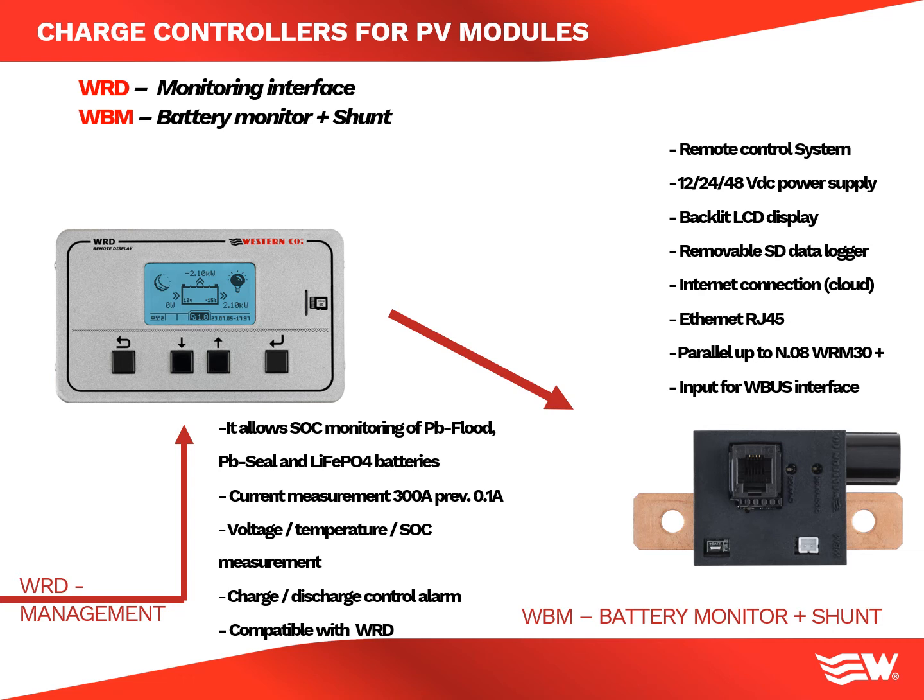The VRD is a display and controller device that allows the recording of historical operating data with remote control from the internet cloud. It is possible to put in parallel up to 8 VRM30 or VRM20 MPPT controllers with modular charging power up to 14 kilowatts and monitor the energy of the battery bank through the VBM battery monitor. The VRD is suitable for 12, 24 and 48 volt systems with lead acid or lithium batteries.